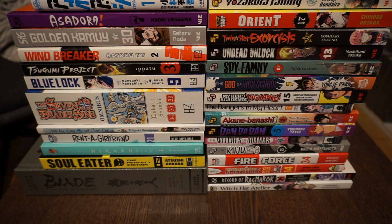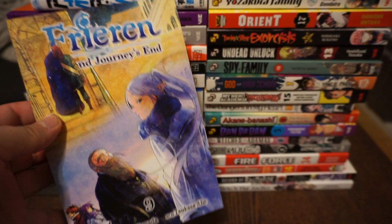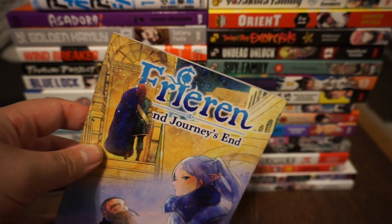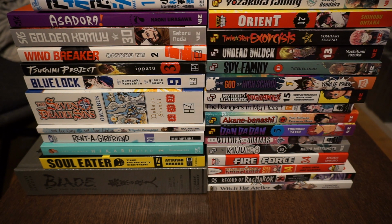Next up is a great one, Frieren: Beyond Journey's End. Really love the series. It's tragic and wholesome, but also mysterious and melancholy at the same time. I'm really enjoying it. It's a very, very substantial read, and I think the anime is out this season.